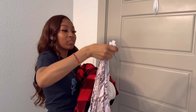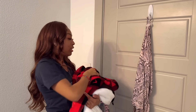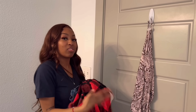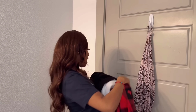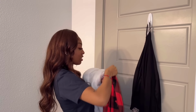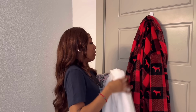I actually ended up covering this one because my grandma stayed in my room one day. And she hates snake prints, y'all. She gets weirded out by snake prints. She hates snakes, period. She don't like the skin. She don't even like the print. It just wears her out. So I covered that up for her just in case she was coming in here and she saw that. But yeah, y'all see, I keep them stacked up.